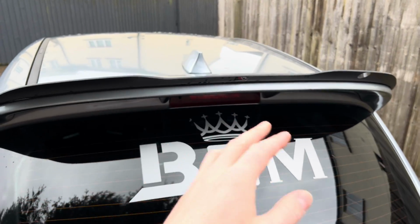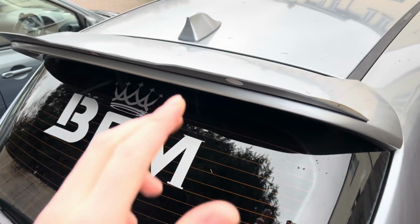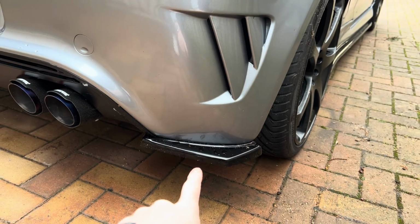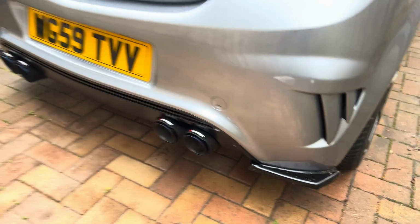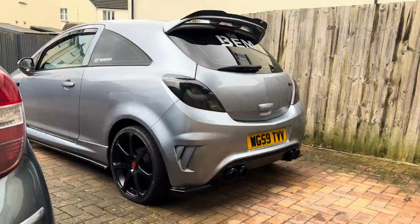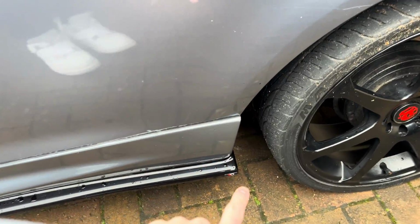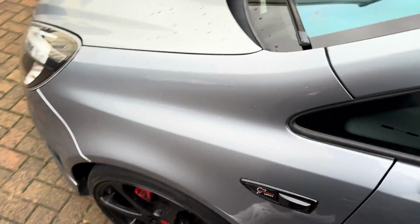And I did install a full Maxton kit. This was my favourite part of doing the car. So you have spoiler extension, which goes on top of the VXR spoiler, spats, which goes on the back. They do look small and they are expensive, but it definitely gives off a nice look to the car. Same with the roof spoiler extension. And then the sides, and I did forget to mention as well, this is an OEM VXR/SXI side skirt, which wasn't on the car either.